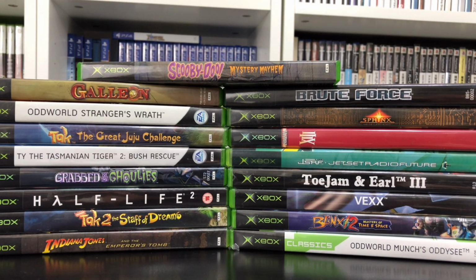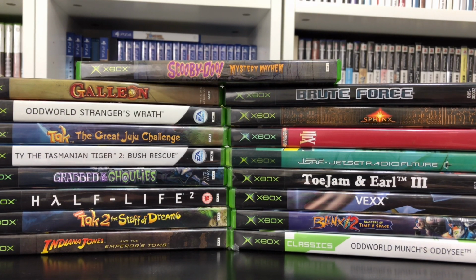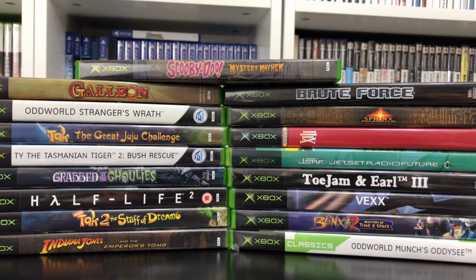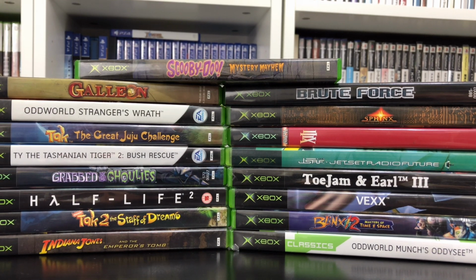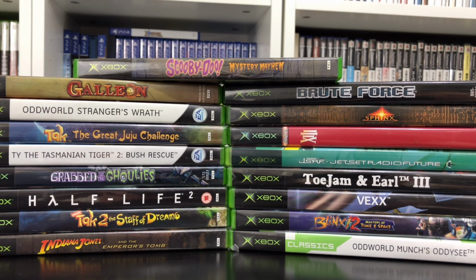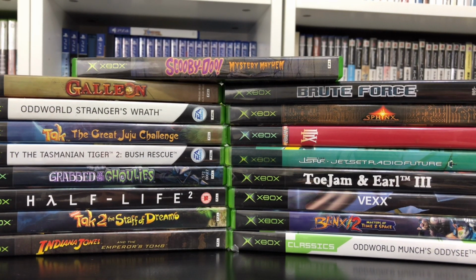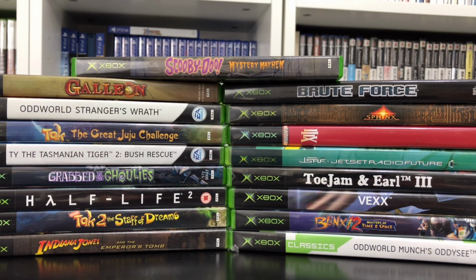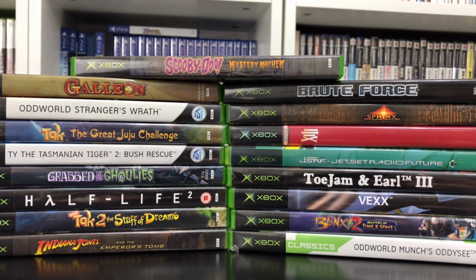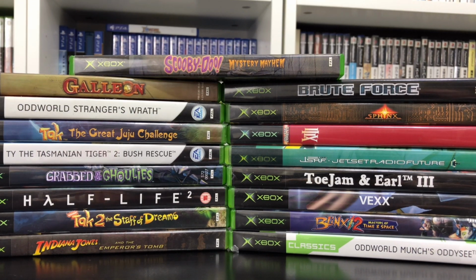There's so many great games on there. It was way better than the PlayStation 2 graphics. Half-Life is an amazing game. The Tao games, the Tasmanian Tiger, Oddworld, Galleon, there's so many great games on this system, and I would hopefully one day like to continue rebuilding it. We'll see how that goes, but it's a great system and a lot of great games were released on here from Sega, and that's why I loved it so much.